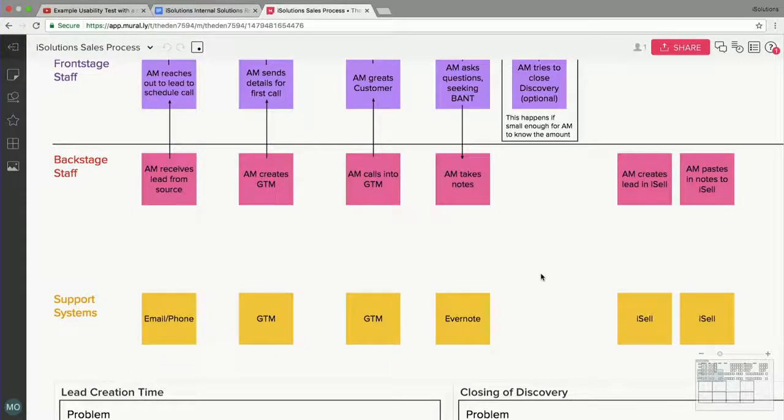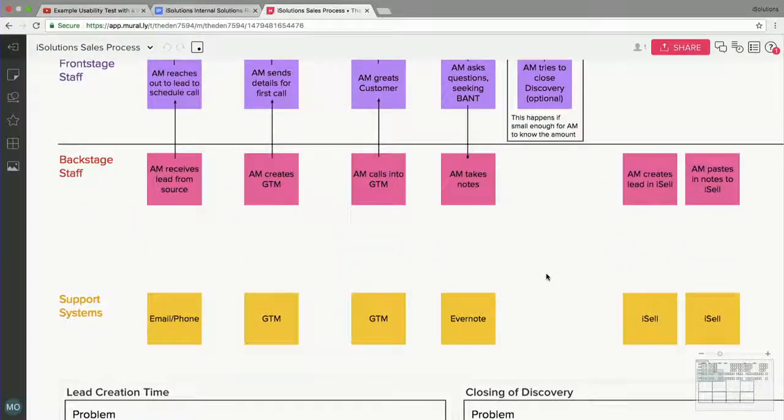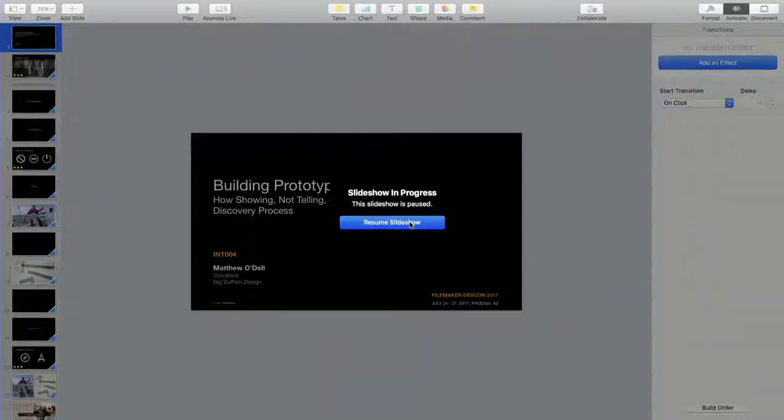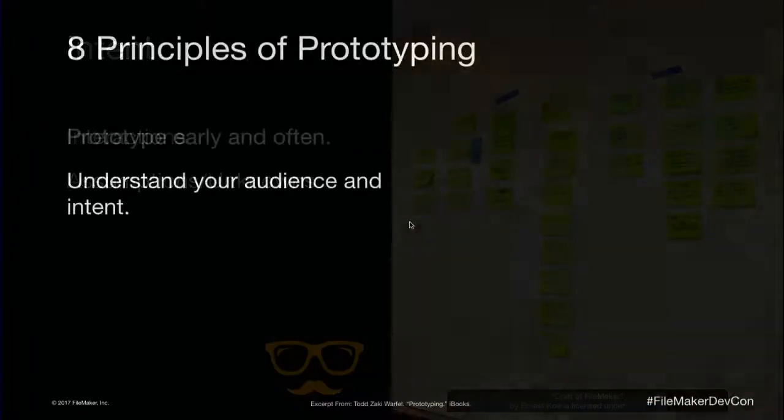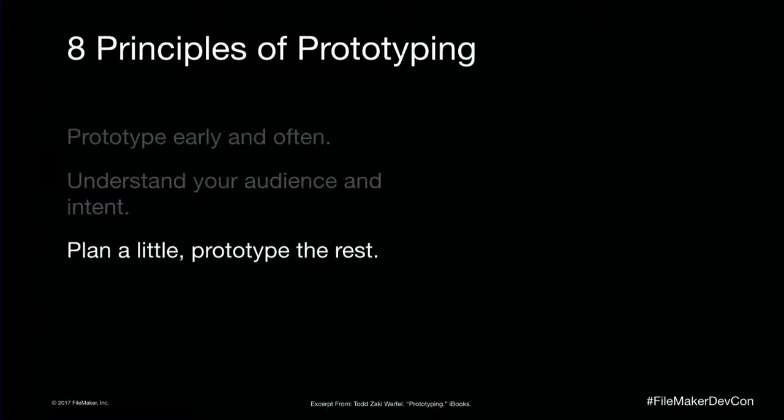I also have down here at the bottom like different problems, like that after the initial call, I want to sell on the initial call if I can. I want to sell a discovery as quickly as possible. So how do I do that? Well, okay, let's see if we can build that into the system somehow. All right, so that is understand your audience and intent. Next one, plan a little bit and prototype the rest.